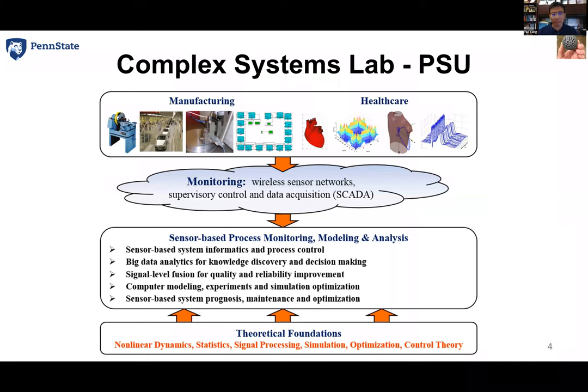The theoretical foundation is that I focus on nonlinear dynamics. This is something I want to do differently from the majority of the researchers in the IE field. I focus on nonlinear dynamics system theory, statistics, signal processing, simulation, optimization, and control theory. Those are the theoretical foundations to support the sensor-based modeling and optimization.